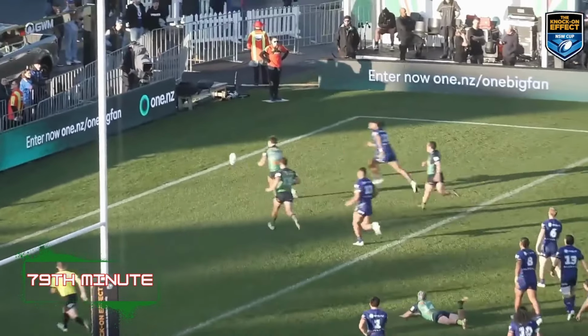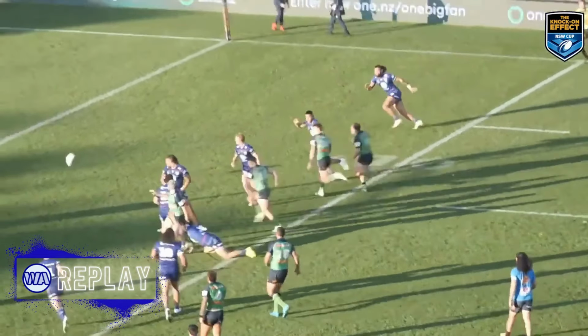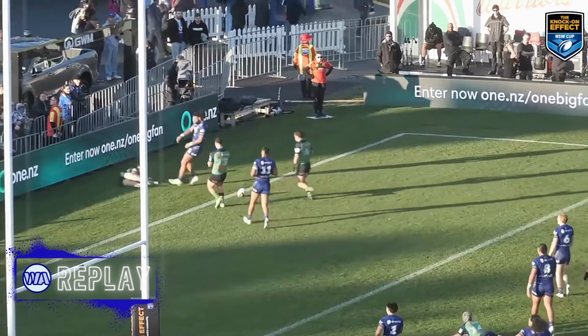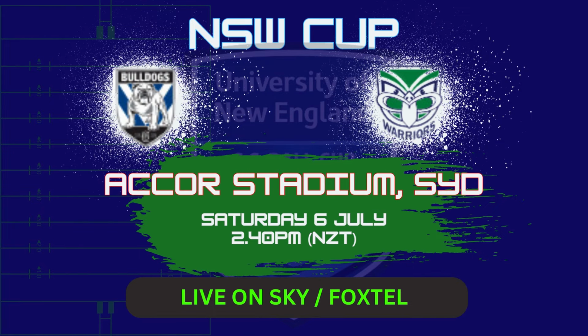And the Raiders would get a try right in the last minute as well. The kick through, and it was Chevy Stewart, the fullback. He dived in to get the try and to bring this closer to a 24-18 scoreline. But the Warriors, they would get a valuable win with a little bit of spite as well. I think you love that. The next time these two teams may meet could well be in the finals. And I guess there's a few people looking forward to that possibility.